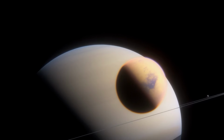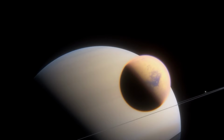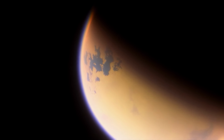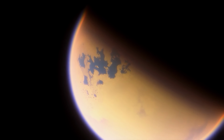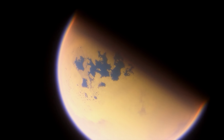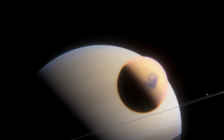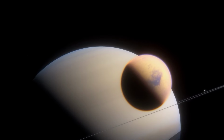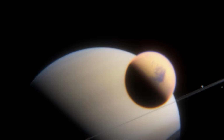Another fascinating location in the search for life is Saturn's largest moon, Titan. Unlike any other body in our solar system, Titan has a dense atmosphere and surface lakes of liquid methane and ethane. Titan's environment is vastly different from Earth's, with temperatures so cold that water exists as solid ice. However, scientists speculate that life might be able to emerge and thrive in Titan's hydrocarbon lakes, where methane serves as the primary solvent rather than water.